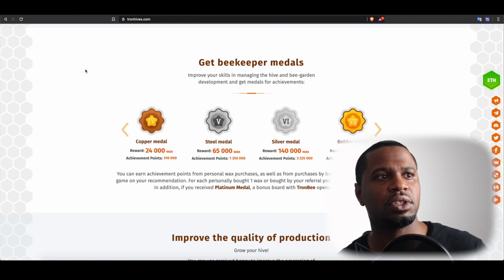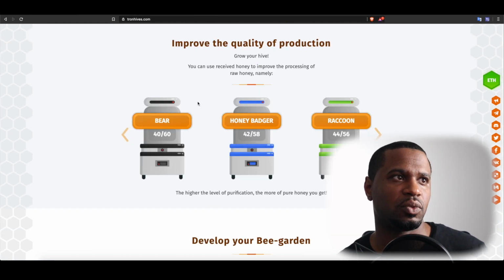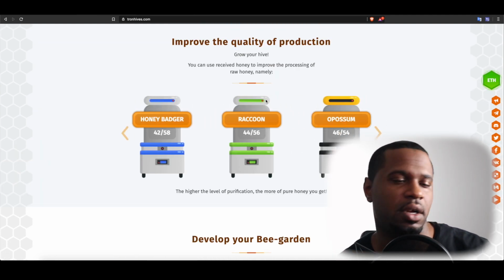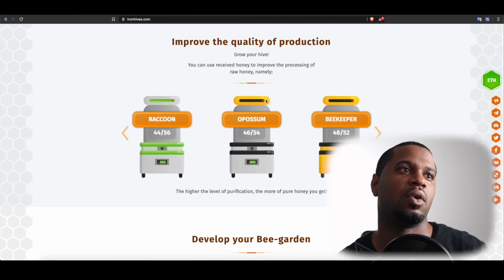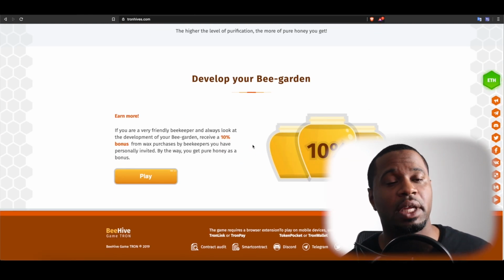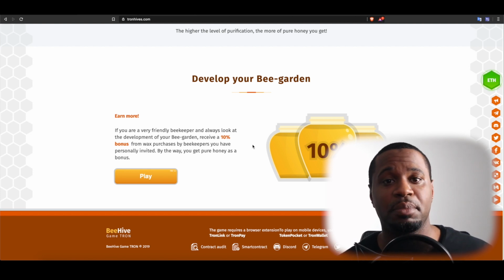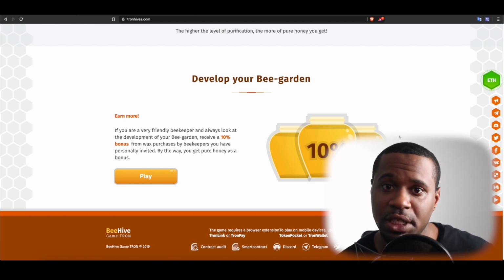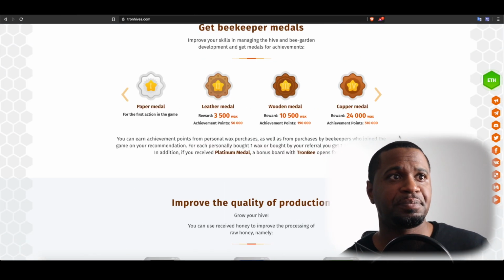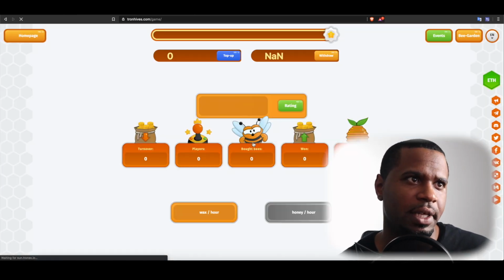And then you can also earn some of these rewards, these achievements. And this is what I was talking about earlier with the ratio of getting more honey rather than wax on a regular basis, if that's what you want. And you can even refer people and get a 10% bonus. So there's multiple ways of building up your bee garden here and getting as much honey as possible, which is what's going to bring you the returns ultimately, right? So I just want to log into the Tron one real quick.